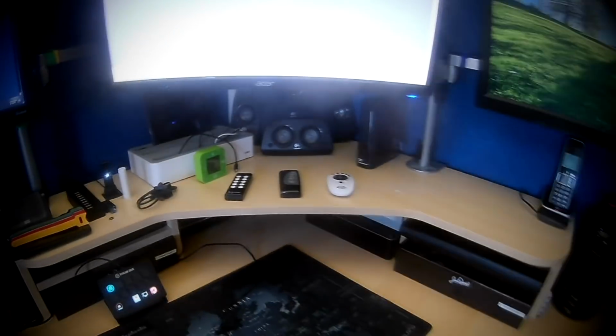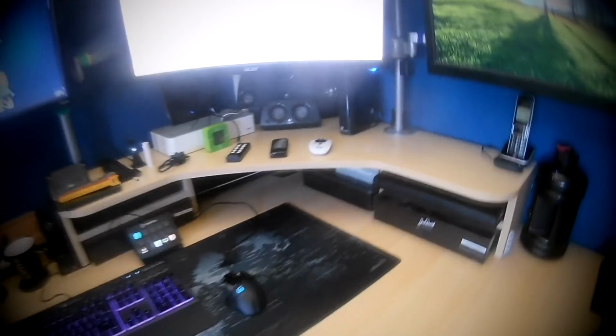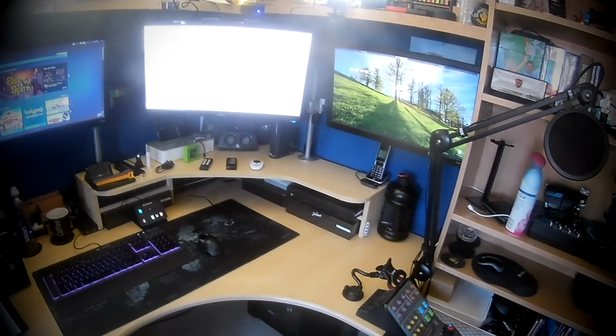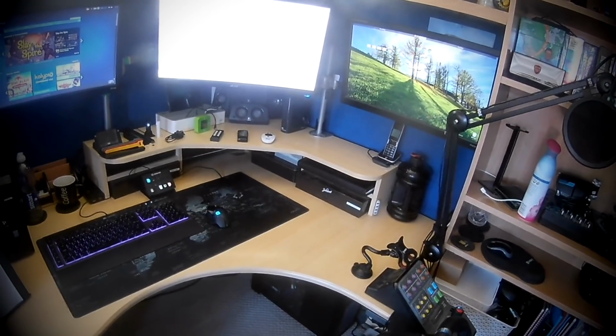Right, yeah, we got a Logitech sound system at the back there. Pretty cheap, bought that a long time ago. Does the job. Most of the time I use headphones because obviously my daughter's room is next door, and she's very sensitive to noise, so I have to try and keep the noise down as much as possible. But that is the office.